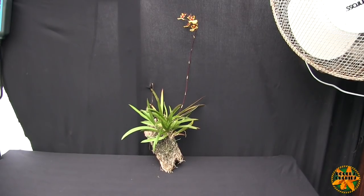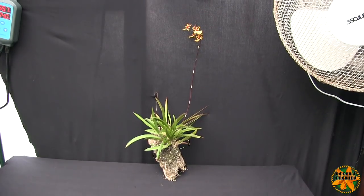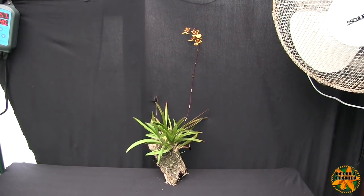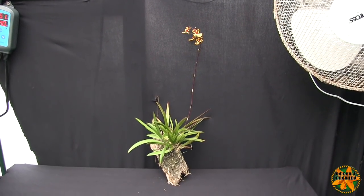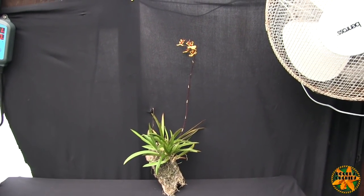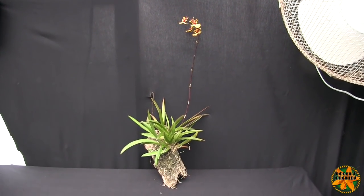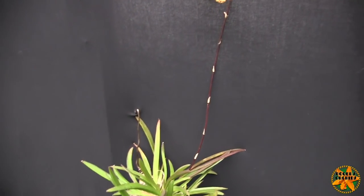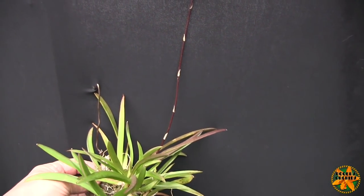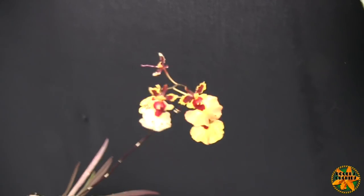Well, the Tolumnia Peach, believe it or not, is still in bloom on one of those original 3 spikes. And bearing in mind those spikes were in bloom last time we looked at this, this has done incredibly well. Now 2 spikes have been taken off, yes, but 1 is still in bloom. As soon as I touch this it'll fall over, so once I touch it I'm going to have to hold it. But yeah, we still have blooms.